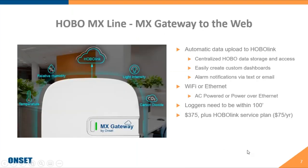We also sell a gateway, and this gateway is used to offload the data from these loggers automatically using that Bluetooth communications and forward that data to our HOBOlink website where you can access that data. This provides you centralized access to all of your data through the internet. You can access that data almost in real time because it's being constantly uploaded, like every 10 minutes or so, to the HOBOlink site. It allows you to easily create custom dashboards on that site. It allows you to pull that data at any time from there.